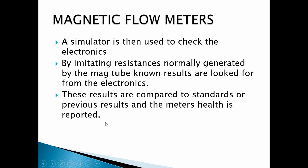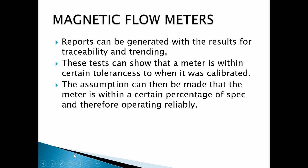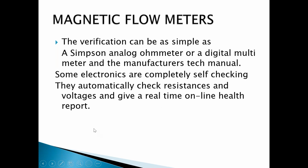Again, there's a simulator that is connected to the electronics to simulate the signals that it would normally receive from the electrodes. By imitating those signals, we're able to check that the electronics are still healthy and operating as they should. From a lot of these tools, a report can be generated. Typically, it's a PDF file that gives us the parameters of how the testing went. And we can always compare this to the original calibration certificate to make sure that we're still within specification. For those of you old timers out there, a Simpson analog meter can be used. I still own a Simpson 260, or you can use an electronic Fluke-type VOM to do some of the checks as well.